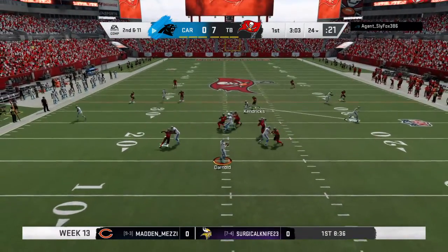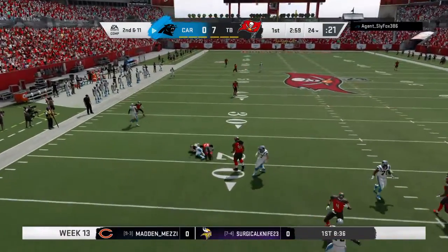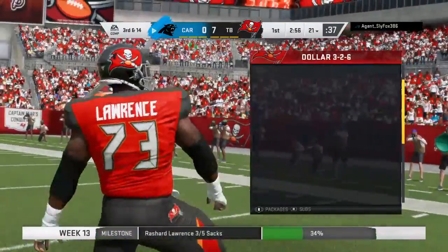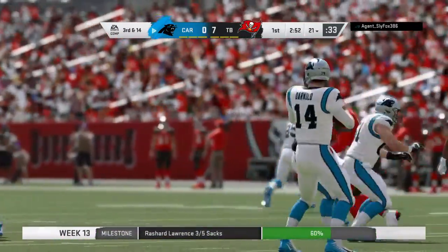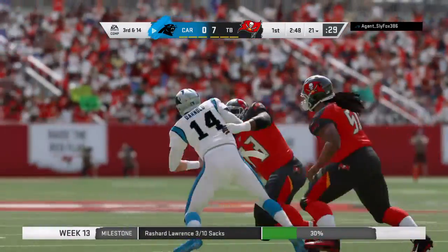The shotgun snap for Darnold. Dancing to his left. And he can't get rid of it. He's taken down. Brandon, if I'm an offensive coordinator and I see an all-out rush like that, I file it away because I'm going to use their aggressiveness against them as this game goes on. I'm going to hit them with a screen soon.